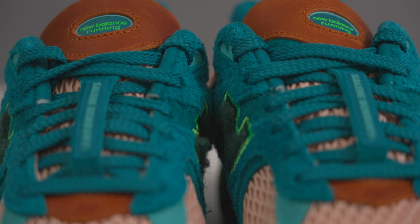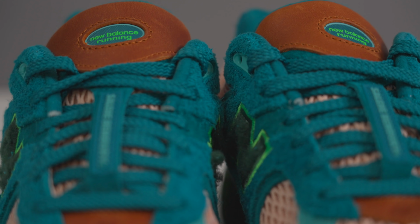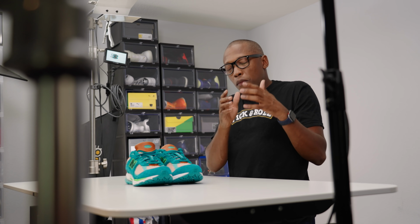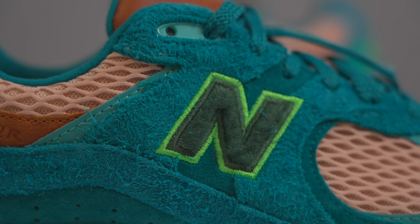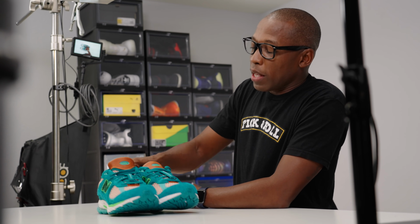materials that they're using. Because one thing we do know about New Balance is that they're always doing very, very good when it comes to the materials that they put on the shoes. They don't really skimp when it comes to stuff like that. If there's anything you know about New Balance, you know that the materials on the shoe are always going to be A-okay.